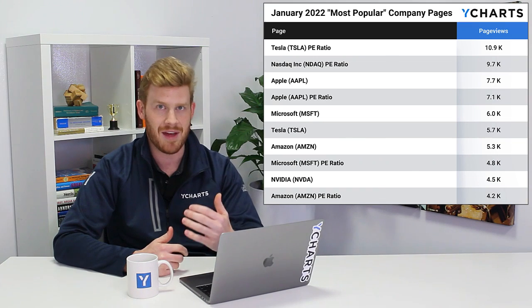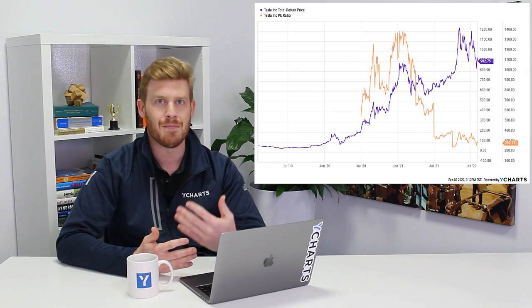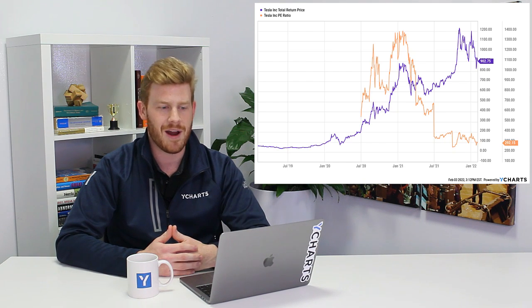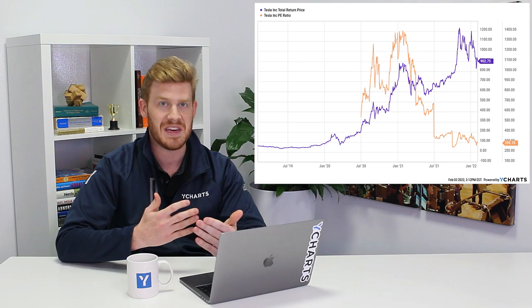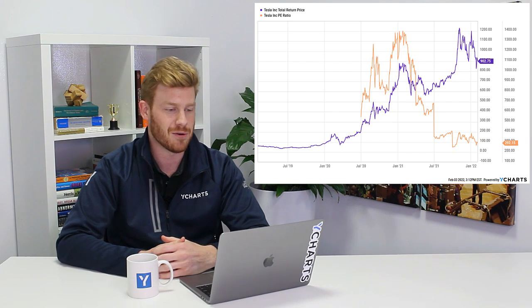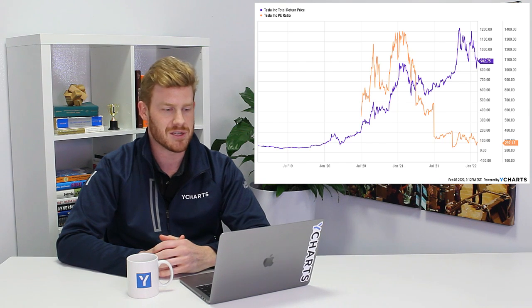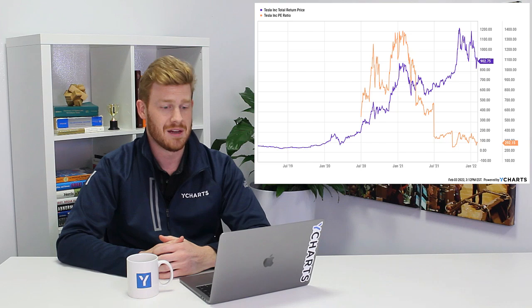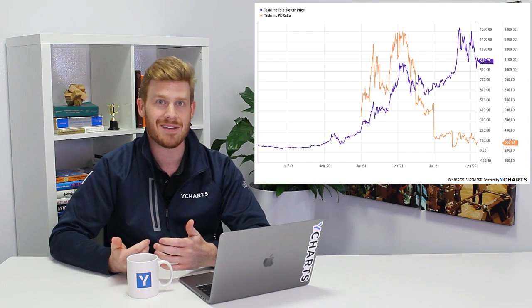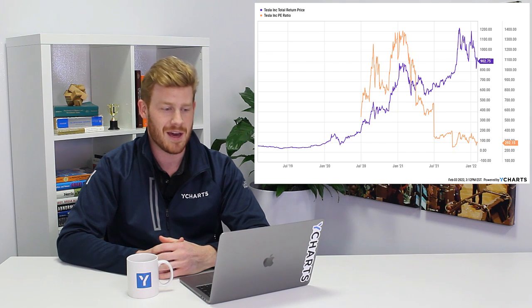But let's drill in on that Tesla PE ratio. You probably hear a lot about Tesla and maybe you're pretty tired of all the Twitter antics, but this chart showing total return price and PE ratio is actually really cool. It shows what I'm calling the three phases of Tesla's PE ratio. Phase 1 lasted up until July 2020. Tesla didn't have positive earnings up until that point, so the orange line isn't even appearing yet.